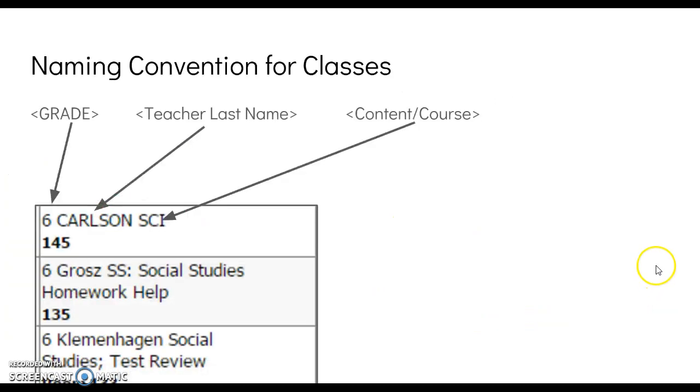So you'll see classes for every teacher in the school, but they're going to be coded in a way that should make it easier for you to find the teacher or the subject that you're looking for. So the naming convention for classes will be the grade, the teacher's last name, and then the content of the subject or of the offering or the course that it comes from. So in this case, we see at the top, grade 6, Mr. Carlson, and science. And you also see the room where it's offered, room 145.